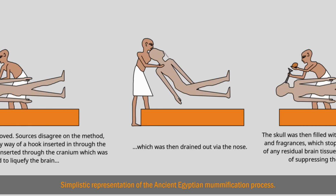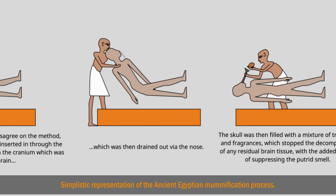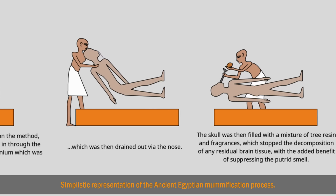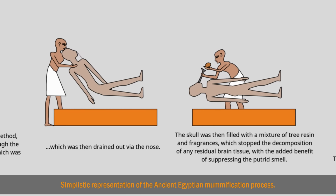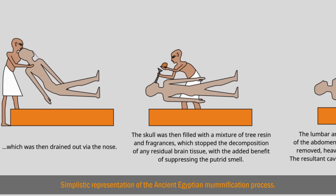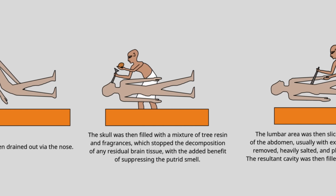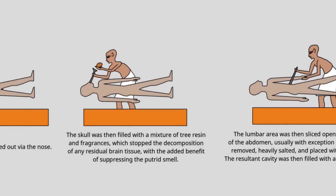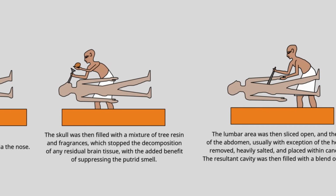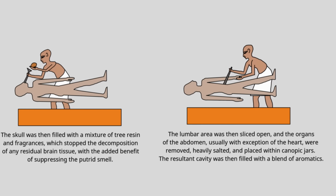This delicate procedure, performed with specialized tools, involved extracting the lungs, liver, stomach, and intestines. Only the heart, the seat of intelligence and emotion, was left intact, for it would be needed in the afterlife during the weighing of the heart ceremony. The removal of the organs marked a critical stage in the mummification process. It was not a haphazard or purely practical procedure, but a deeply symbolic act.